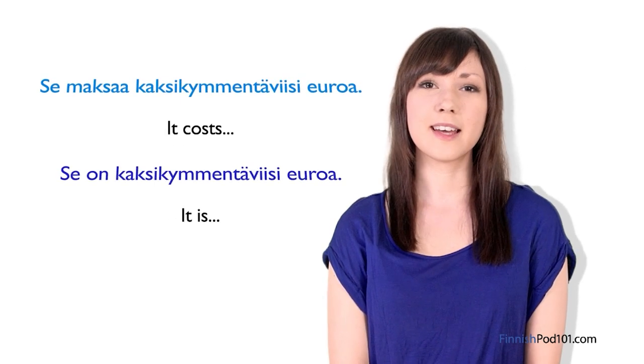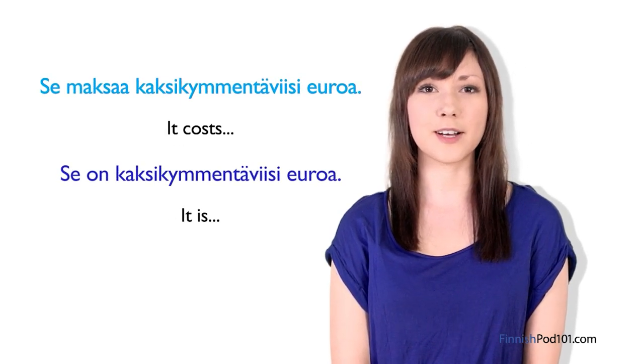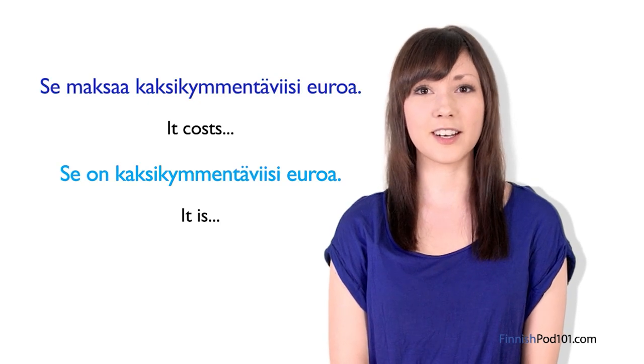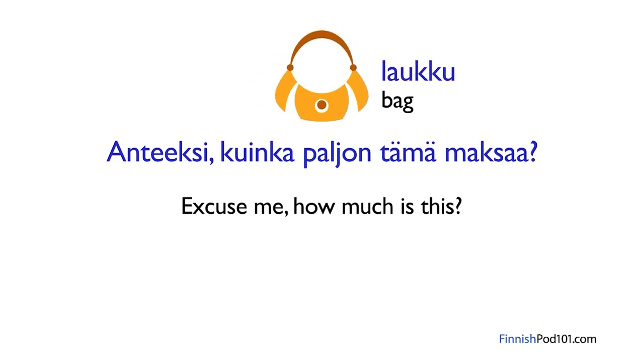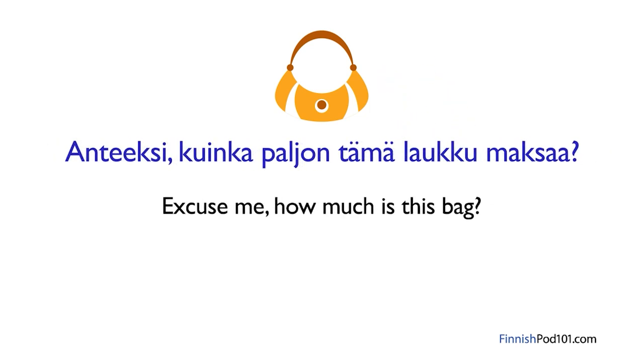For example, se maksaa 25 euroa. Or, se on 25 euroa. What number is 25? It's 25. So these phrases mean, it costs 25 euros. Let's see some more examples. You see a bag that you want to buy. A bag in Finnish is laukku. So how would you ask how much it costs? Anteeksi, kuinka paljon tämä laukku maksaa?